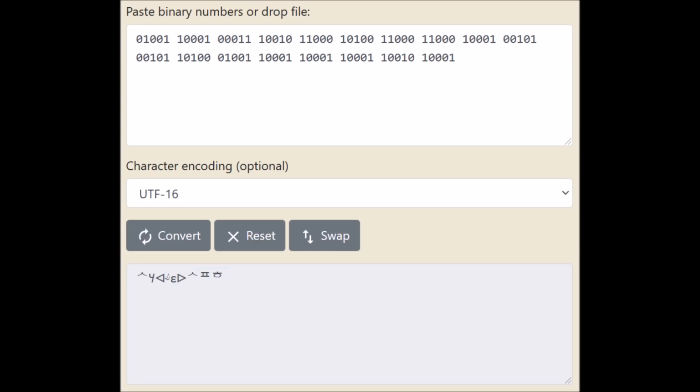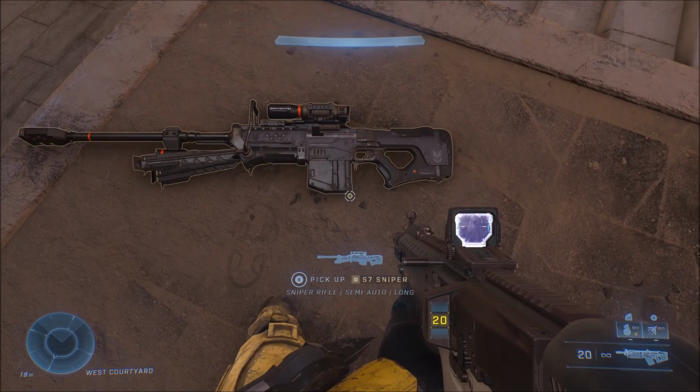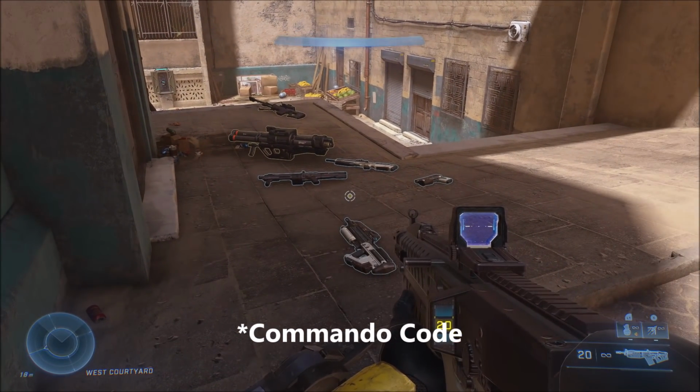And I thought maybe it's binary code, but it's not organized like how binary code should be. Those dots and dashes are in groups of 5, but nonetheless I thought I'd run it through binary anyways, just to see what it comes up with. And again, it's pretty much nothing, just random symbols that don't translate to anything. So the Commando code, I guess, is a mystery for now, but if anyone figures it out or has more insight on it, feel free to let me know in the comments down below.